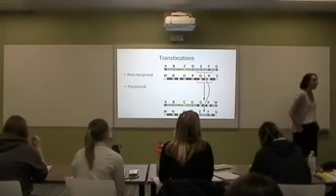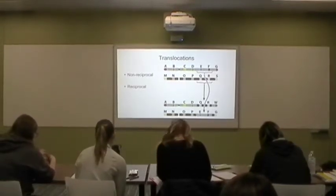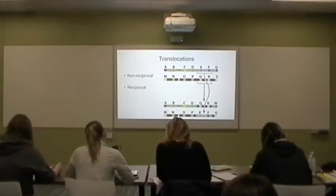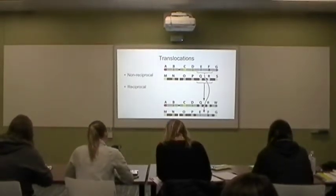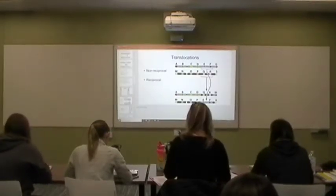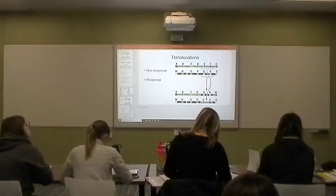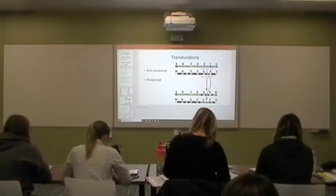Okay, so again, with translocations, we're not changing the amount of genetic material, we're just changing where the genetic material is found. Okay, so we will wrap up translocations on Monday, and then we'll talk about errors in meiosis and how we get too many or too few entire chromosomes in a daughter cell.